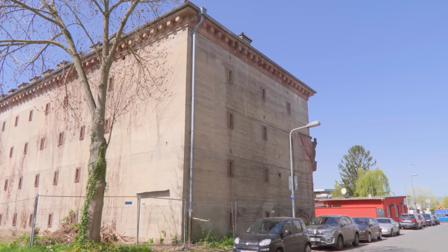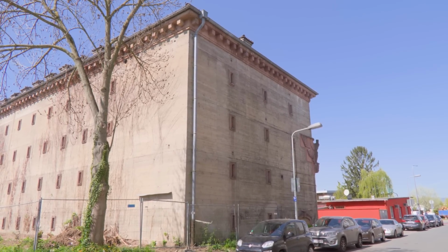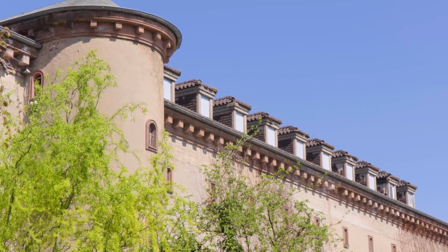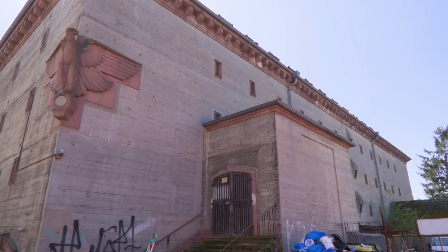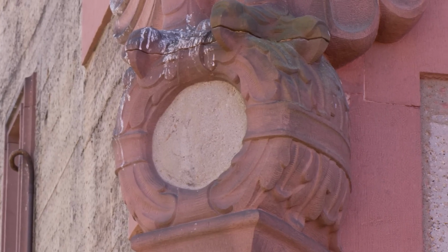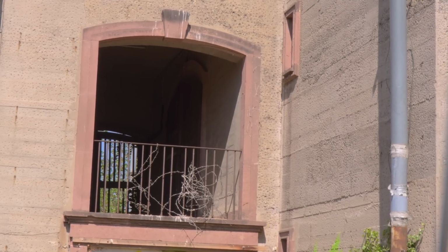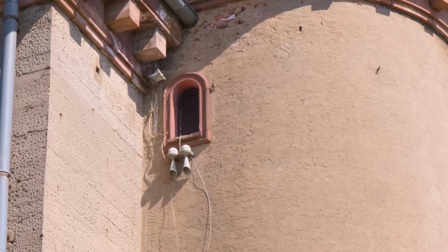It's one of dozens of bunkers built in Frankfurt during the Second World War, which is to say it was built by the Nazi regime with concrete walls 2 meters thick. And yes, it does have an eagle on it in a style very much associated with the Nazis, although the swastika has been removed. There are a few other surviving bunkers in Frankfurt and several more all over Germany, but I found this one particularly striking.